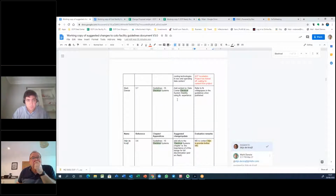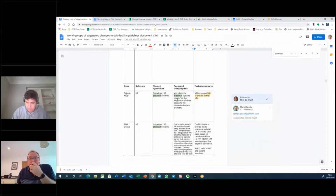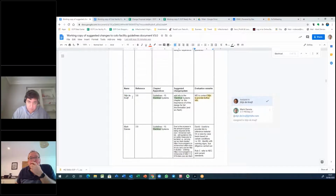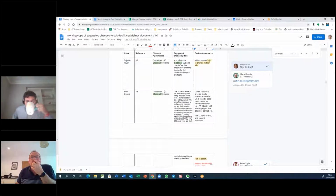Okay, so I'm just looking now at the suggested changes that we had come through. We had a suggestion from Stein around something I think we need to get a little bit more information. I'm not quite sure exactly what Stein meant by this full discrimination. I believe it may be something to do with arc flash, but maybe that's something for Stein to give us a bit more background.